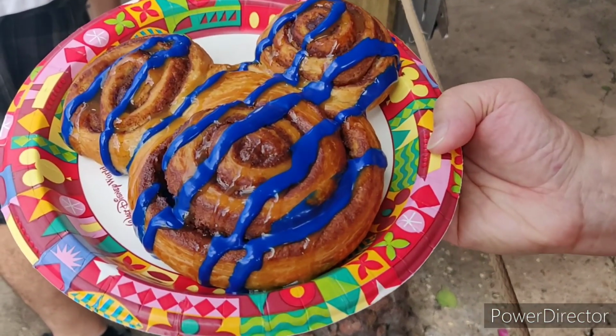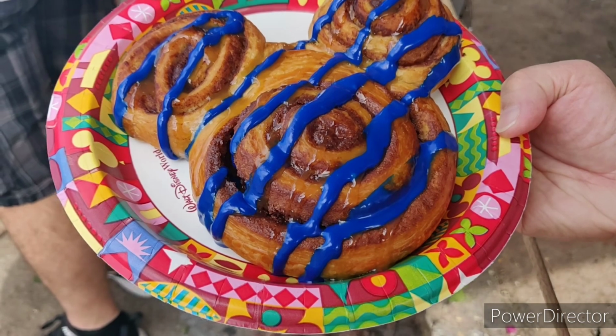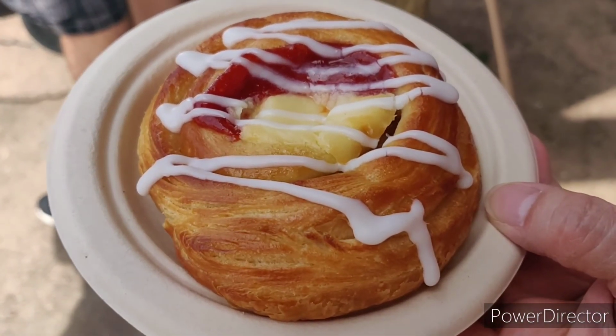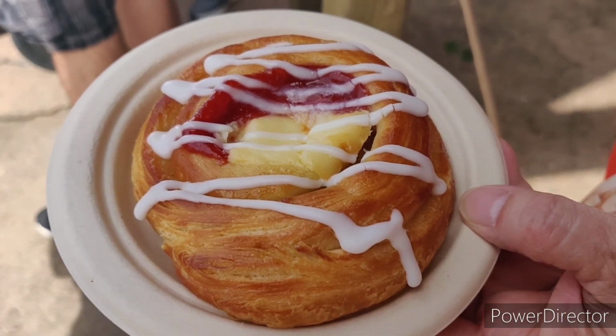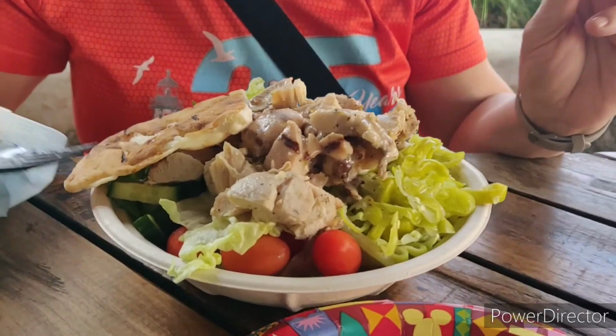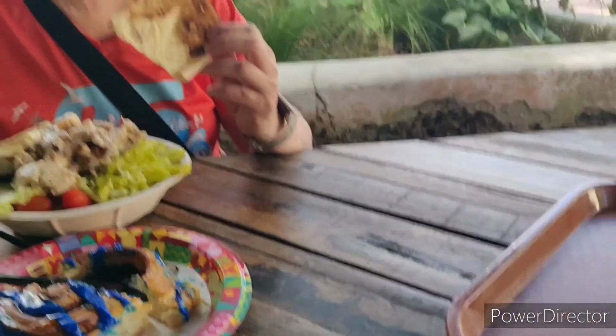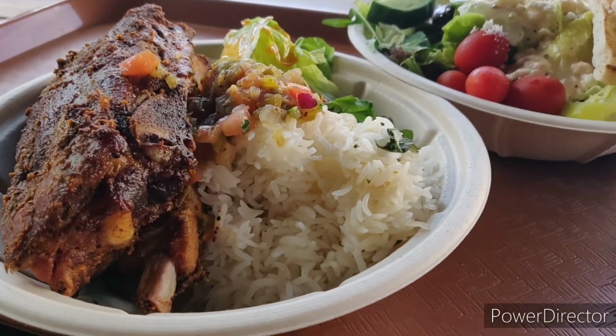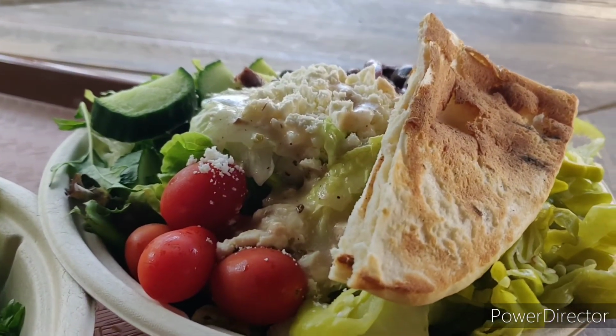So this is a 50th celebration colossal cinnamon roll. It has caramel and this blue icing. And then this is a guava Danish, cream cheese Danish. That's why we're going here. We're at Harambe Market. You got a chicken bowl. You still have sugar on your face. And I got a ribs bowl. And Gogo got a salad.